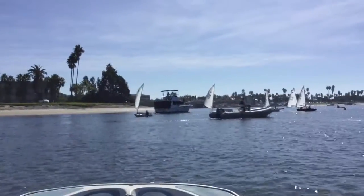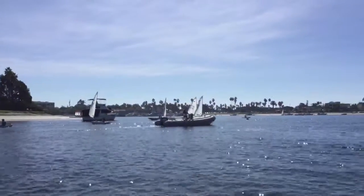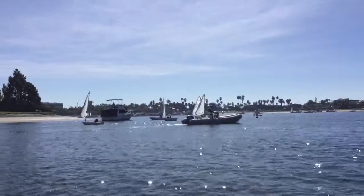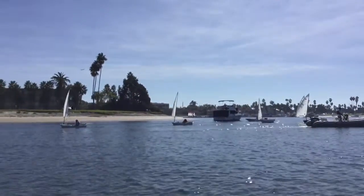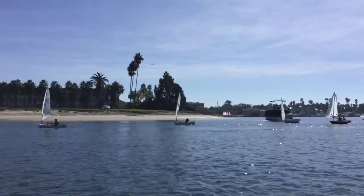Here we are in second. Okay. And the problem downwind really is with the sail. It is quite an old sail. The leech is hooking all the time, even with the boom vang completely loose.